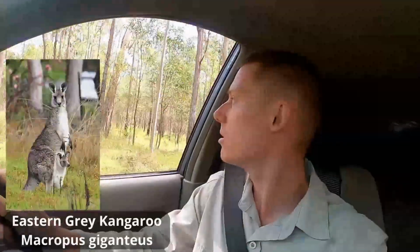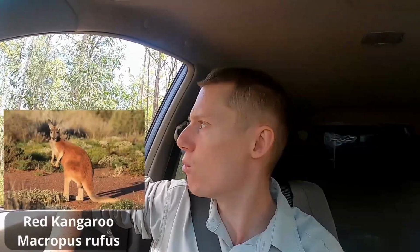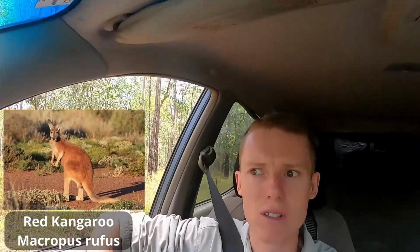Macropus giganteus or something like that. So the settlers, when they first described them, reckoned that they were gigantic, so the species name is giganteus. And then they found red kangaroos, which are bigger than that, so they're like, oh, bugger. So they called the red kangaroos Macropus rufus or something like that. Yeah, I'm pretty sure.